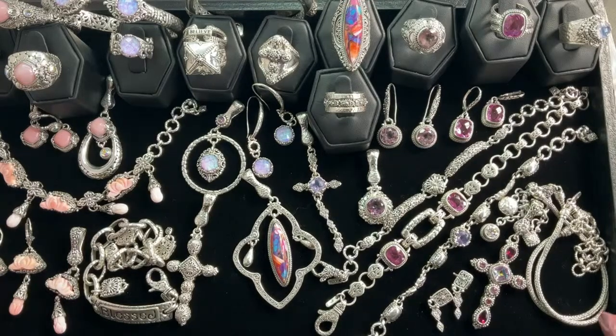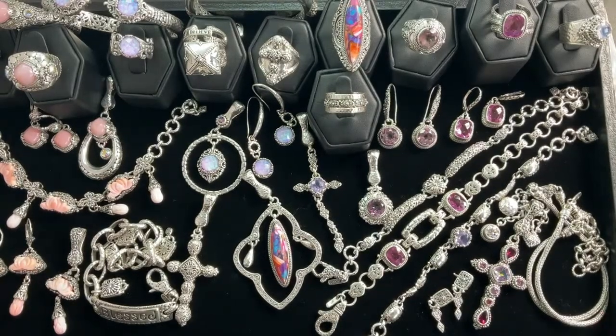Oh my gosh, I've got more pink bracelets. Uh-oh. Okay, where am I at on time? Am I doing horribly or good? It is 4:56. Oh no. Okay. 20 minutes.